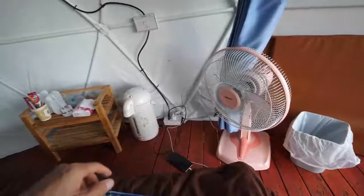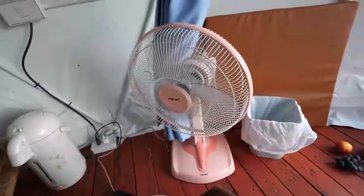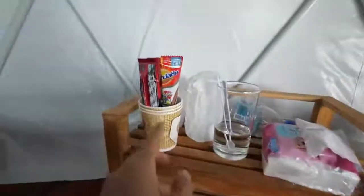And then the entire flooring is just that same platform that our entire tent is sitting upon. And then over on the side of the bed here, there are two power outlets. There's a fan, probably for in the middle of the day or in the middle of the summer, a water kettle, and a little shelf. There were some cups, some water, and some instant coffee. And then finally, there's also curtains here if you wanna close that clear plastic.